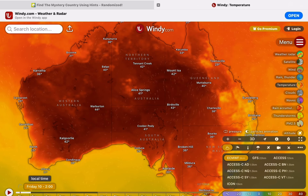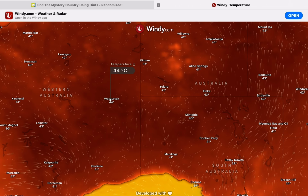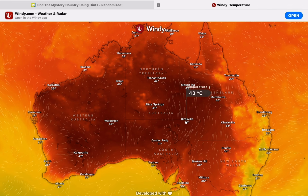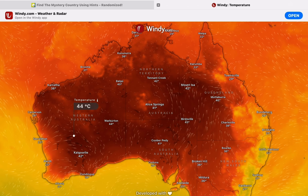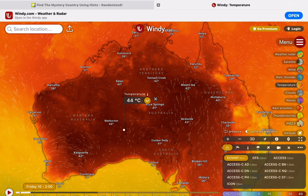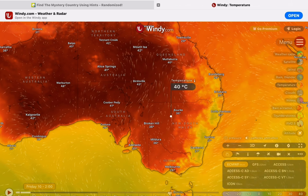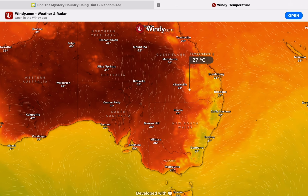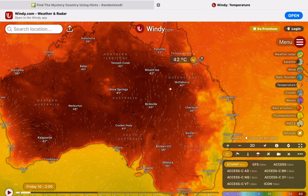The afternoon on Friday, tomorrow, shows almost 44 degrees in spots of Western Australia, some 43 degrees in spots of South Australia, some 43, like 44. So stay safe in those areas and be careful with the heat. Don't stay too much in the sun, drink lots of water and stay cool. It shows some 34 to 38 degrees in some spots in New South Wales. So yeah, stay safe.